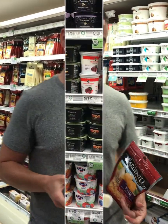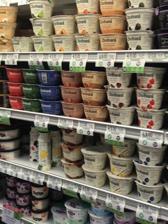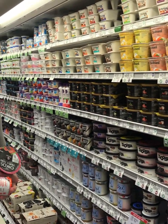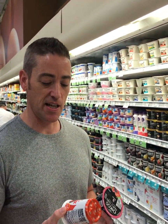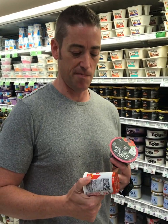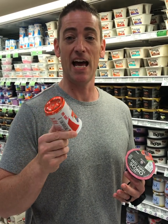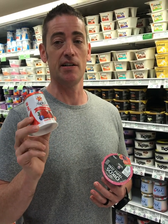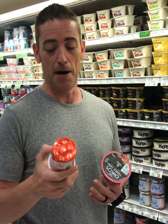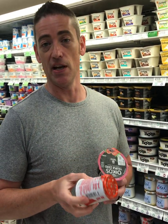Let's move down to yogurt. Okay, we're in another totally confusing section of the store. Daryl's going to give us some good tips about what to get and what not to get. One of the first go-tos that people do when they're trying to make a healthy change is yogurt, for breakfast or for a snack. You have to be really careful because most yogurts are presented as a healthier option. But it goes back to the rule of thumb: if it goes in your buggy, you still need to read the label.